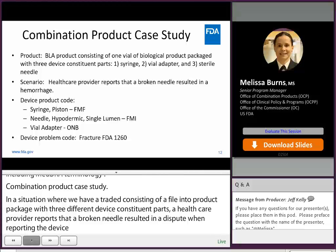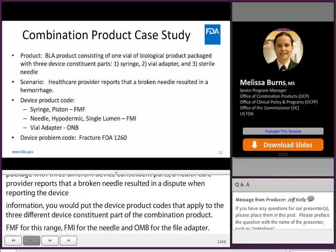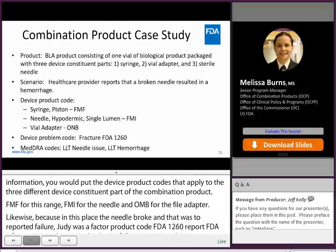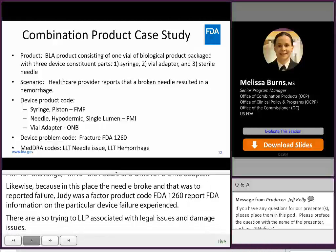Likewise, because in this case the needle broke and that was the reported failure, you would use a fracture problem code, FDA 1260, to report to FDA information on the particular device failure experienced. There are also MedDRA LLTs associated with needle issues and hemorrhages, and certainly we encourage MedDRA coding to be used as well to help inform our review process and to provide as much information as possible. So you're certainly encouraged to use MedDRA codes as well as the device problem codes.